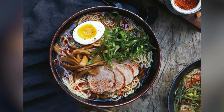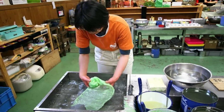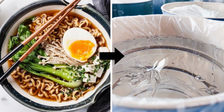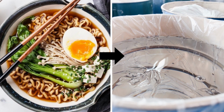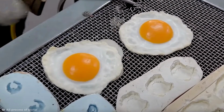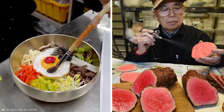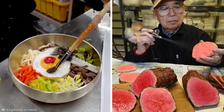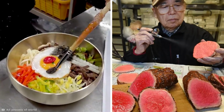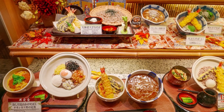Clients send actual versions of the dishes they want a sampuru version of, along with photos, to a special workshop. The real food is typically treated to harden it, then dipped into silicone to create a mold. This mold is then filled with liquid plastic to create a fake replica. The entire process is achieved by hand, and the most important step is painting and airbrushing the food sculptures to achieve the most realistic-looking fake food known to man. I know all this sampuru wouldn't taste good, but is anyone else still tempted to take a nibble?